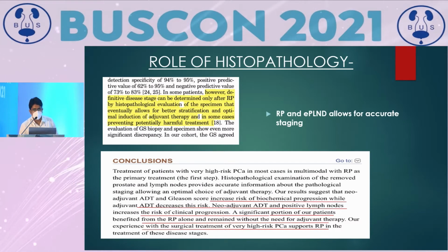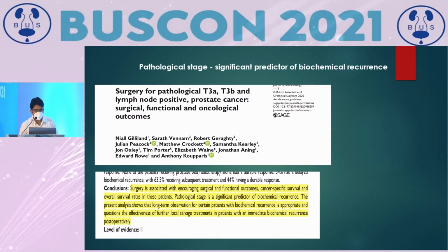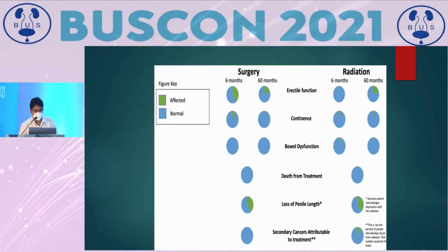So as we see, surgery has a very important role on overall survival, but it also has a very important role in histopathology. It helps us to accurately stage the disease and thereby better stratify the patients, so that we are able to optimally judge which patients will need adjuvant radiotherapy and adjuvant treatments, as well as those who do not need them, preventing them from potentially harmful treatments. This is also a study which says that the pathological stage is a significant predictor of biochemical recurrence.